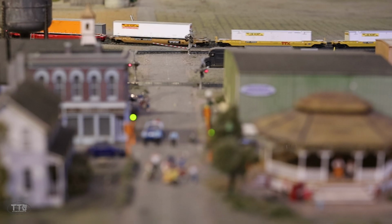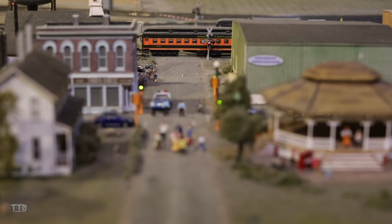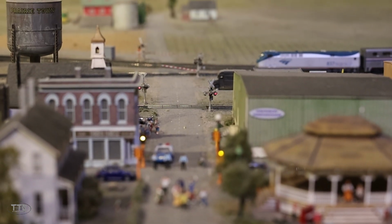Man-made highlights include small towns, tunnels, truss and arch bridges, a lumber mill, farms, grain silos, a fruit packing house, a coal mine, and a steel mill.